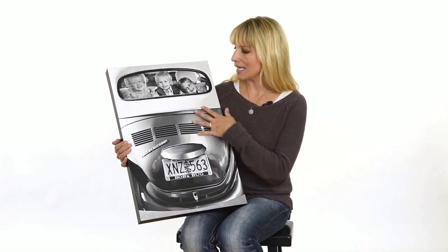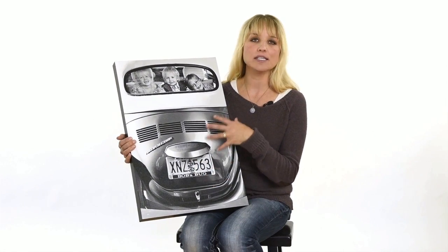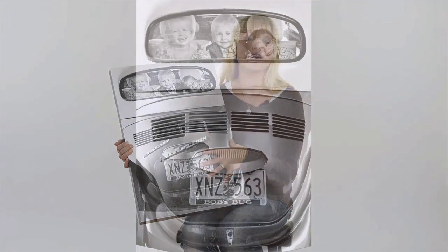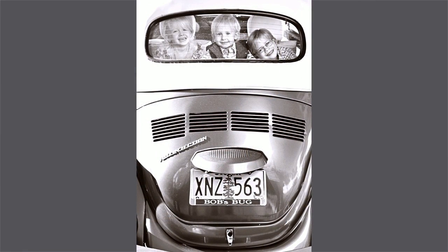I want to show you a few things to just keep in mind and watch out for, things that you may not even consider until you get your prints back and you see how this could be a problem. On an image like this actually is not a problem simply because of the meaning behind this image. These children, these ridiculously cute children, were photographed in their grandfather's car, and the age of the car was really impactful because it had been in the family for such a long time.